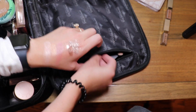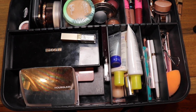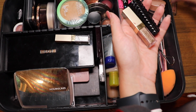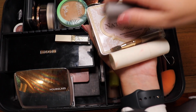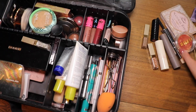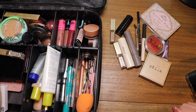And then I have some brushes, which I'm not gonna get rid of because you never know. This is what we're looking like. I hope it's better than what we started with. I think it is. I'm getting rid of 1, 2, 3, 4, 5, 6, 7, 8, 9, 10, 11, 12 products. Oh my God. Here is all the stuff I'm going to get rid of or give to my mother.